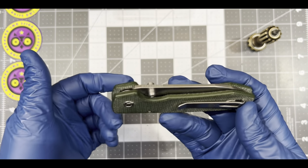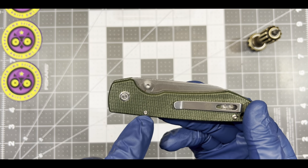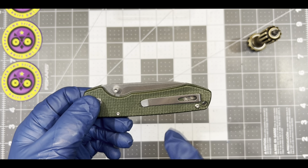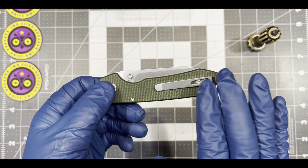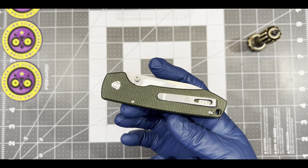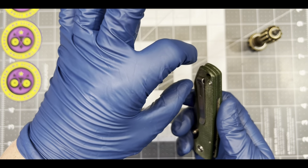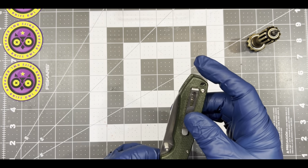So tooling is only on the show side of the scale. It's a captive pivot there. You've got a T6 screw here, a T8 screw here, T6 on the clip. Look how far back this clip is. This is one of the main things I don't like about this knife, is how low that deep carry clip is. That's not deep carry at all. There's about a full centimeter standing out above it.